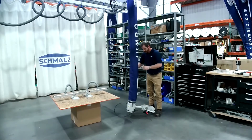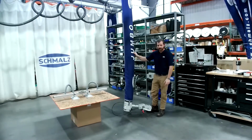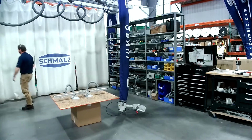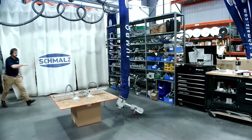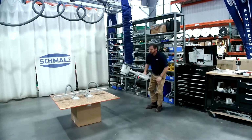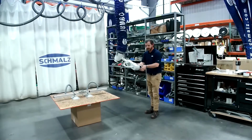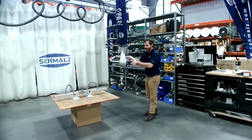So we went over a majority of the features. I think at this point we're just going to turn it on. One second, this would be a good time for one of those Schmalz remote controls. So you can see it. The controls are a lot different than the JumboSprint. With our motorcycle twist grip here, you're going to twist it forward to go up. You're going to twist it back to go down.